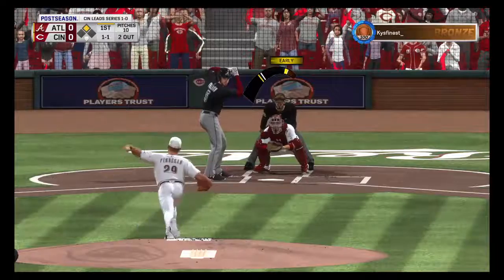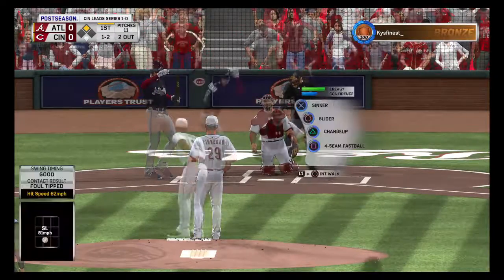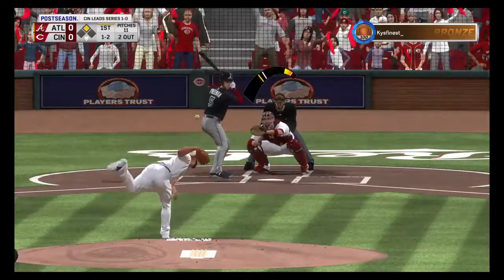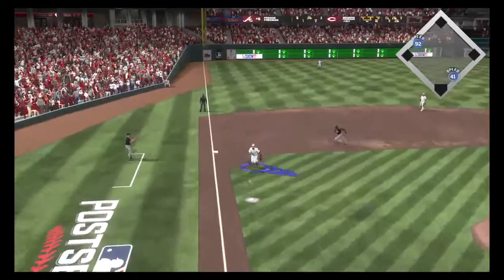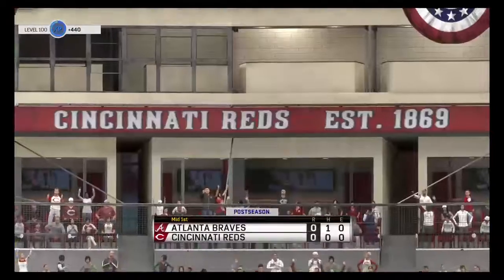He's set. Here comes the 1-1. And that's swung on and fouled straight back. Runner in scoring position at second with 2 down. Pitch rides in on him here as this is popped weakly toward the left side of the infield. Throw goes to Votto over at first.